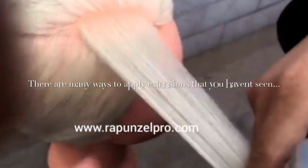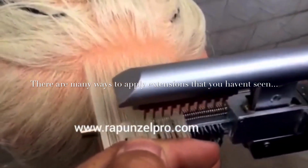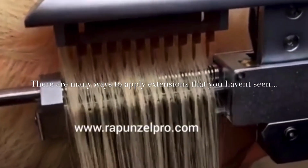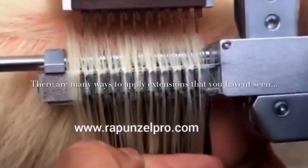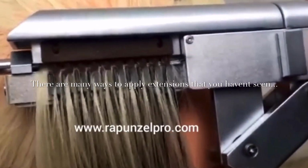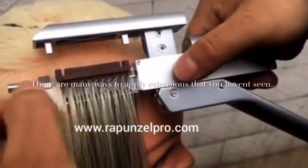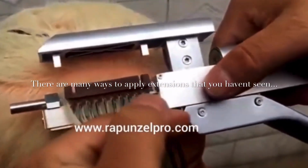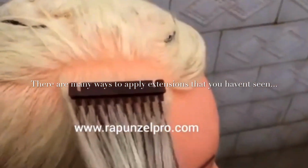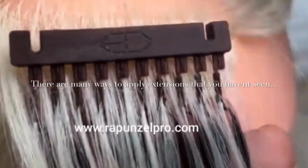Distribute a bunch of hair. It's not too much or too little. First, place the hair into the slot. Then press the handle to the end. Fifth, toggle the button to remove the hair. Last, break off the plastic tip.